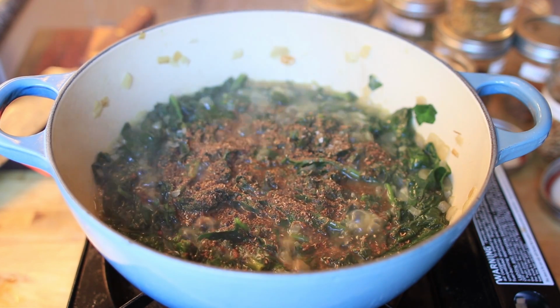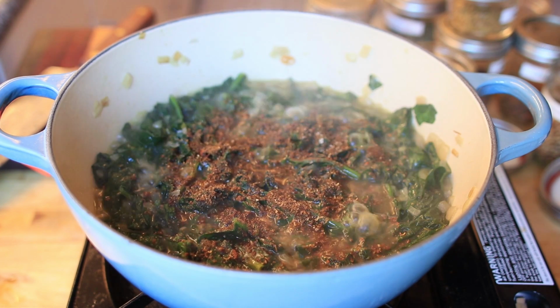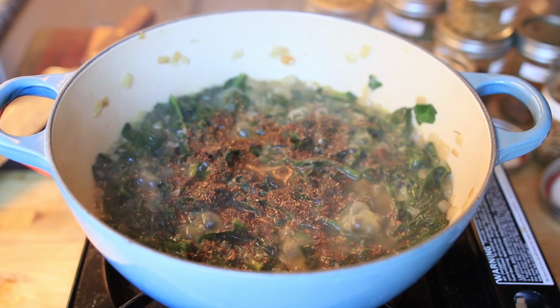You start out with the whole spice in the beginning. That gives you a nice texture and good flavor. And then you sprinkle in some of the powder to really up the spice levels. A lot of times I just skip the powder because, I don't know, Indian spice, they really go for it. I don't think it's necessary, but that's obviously traditional.